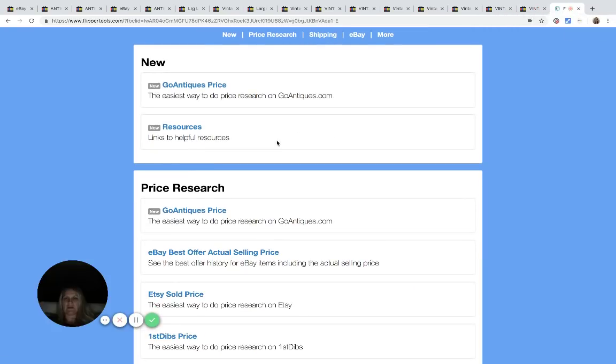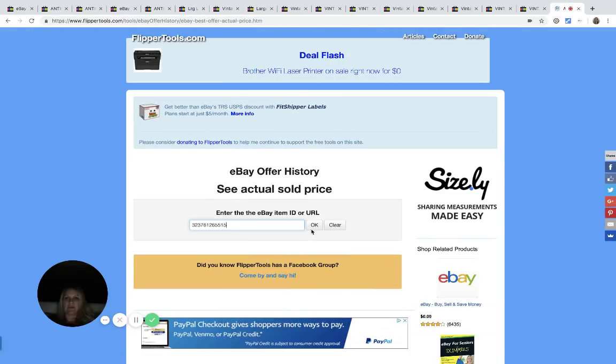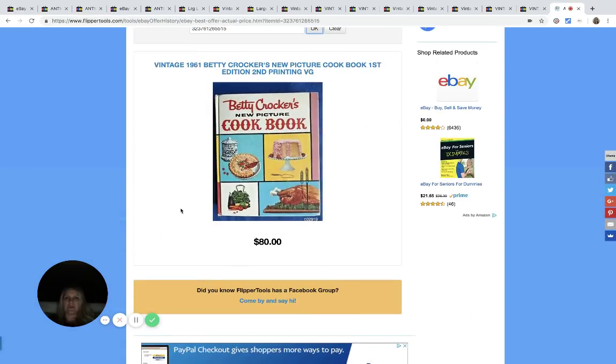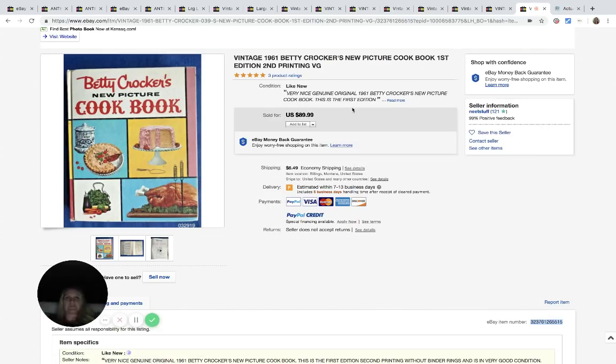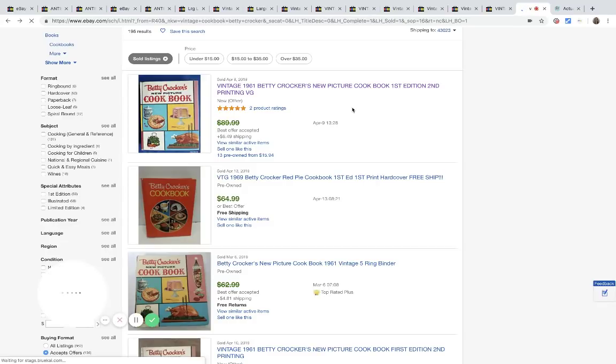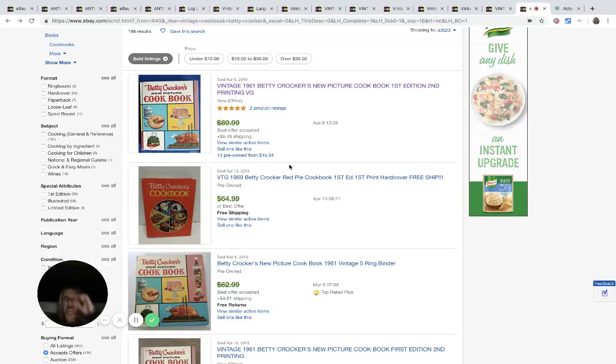This is www.flippertools.com. I use this all the time. I love it. It says eBay best offer, actual selling price. You click on that and you put the number here and you hit OK. And it's going to show you that they took a best offer on this item for $80. So this is another good way to look up comps, but you are going to have that extra step, okay?